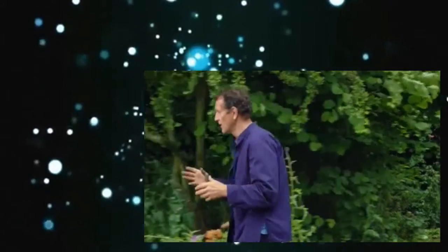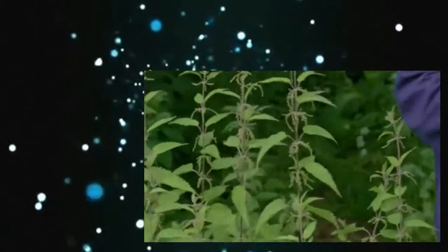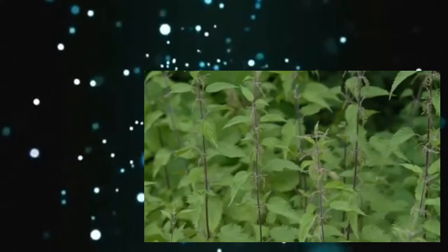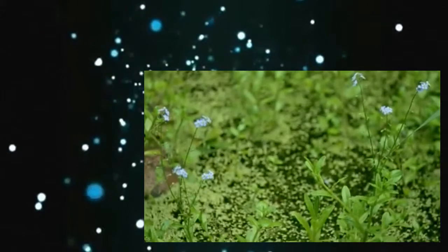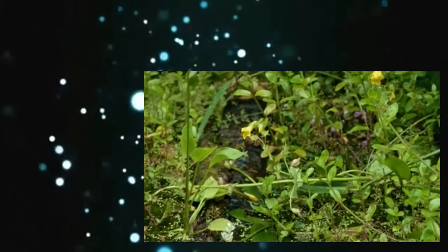So, for example, here, I've got a patch of nettles. Now, to most gardeners, these are weeds, but to certain butterflies, they are the perfect place to lay their eggs, so really important. You need a pond in a wildlife garden. Now, this little pond is the ideal place for frogs and grass snakes and newts. So I would leave it exactly as it is.